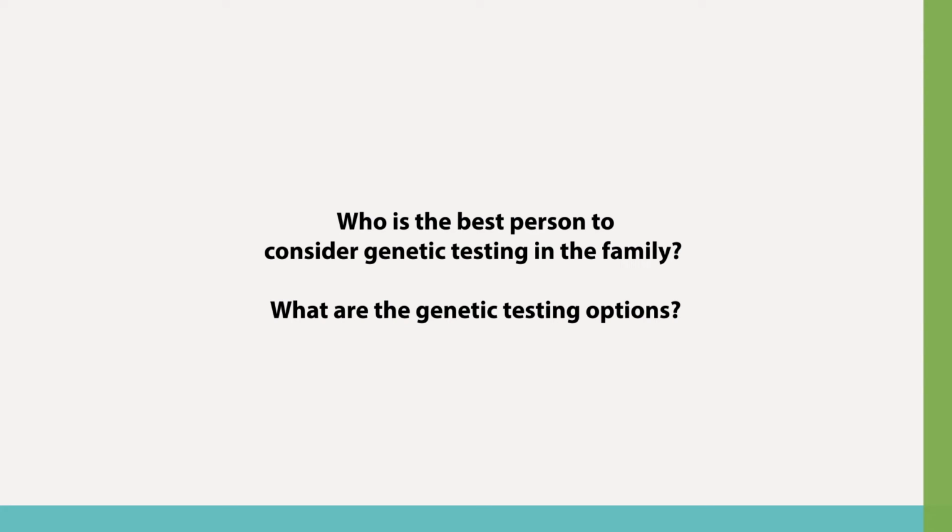So as a part of the genetic counseling appointment, we always want to think about who in the family is the best person to consider genetic testing. So we always like to start genetic testing with the family member that looks most suspicious for hereditary cancer, a family member who's actually had cancer with the associated condition that we're thinking about. So in this case, someone who's had breast, ovarian, or prostate cancer. Since Amanda's just been diagnosed with young breast cancer, she's a good person to consider genetic testing.